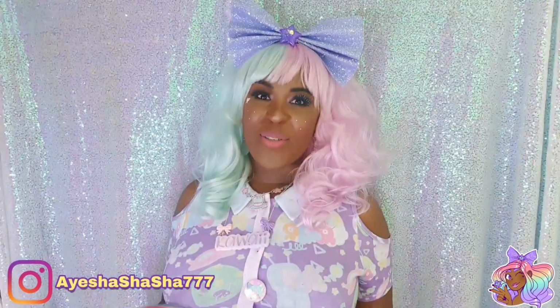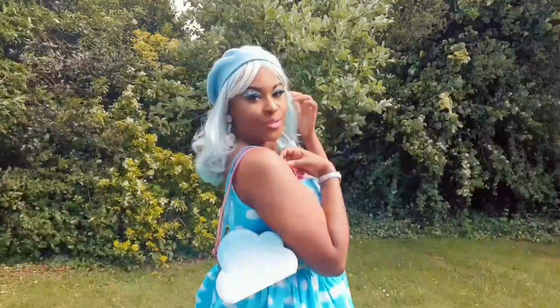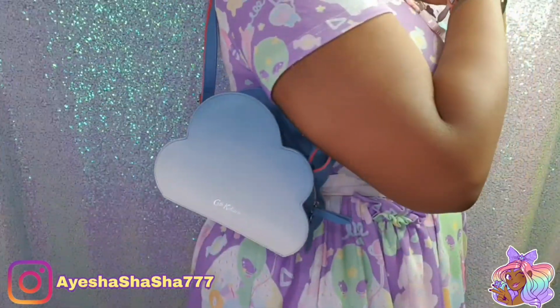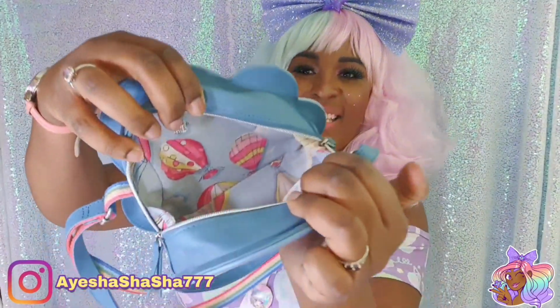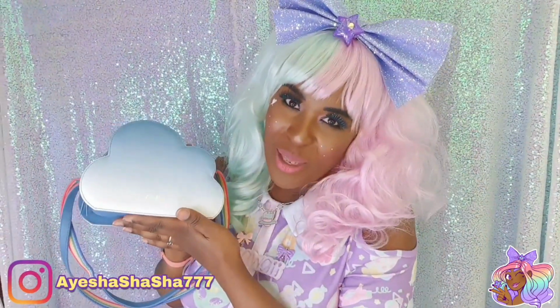You wouldn't guess it. I was so happy when I got this bag because I've been looking for a cloud-shaped bag because I've been wanting to put together a cloud-themed lookbook because I like clouds. And I found this one on eBay. It's a Kath Kidston bag. Again, I don't care that it's a Kath Kidston bag. I'm not someone who bought it because it's Kath Kidston. I just really like the bag. I love that it's got rainbow straps as well. I thought that was a really nice touch. And the inside of it has these cute little hot air balloons as well. I thought was absolutely adorable. Does it fit my phone though? No.